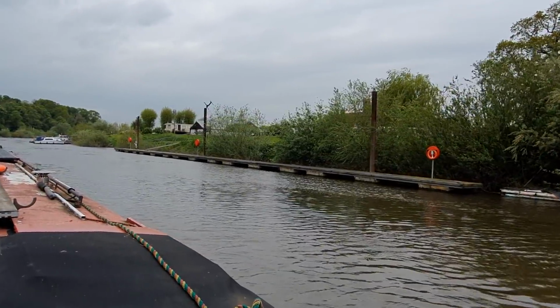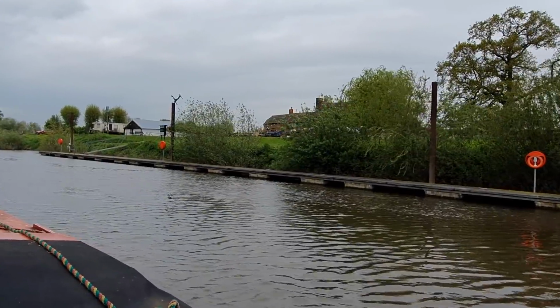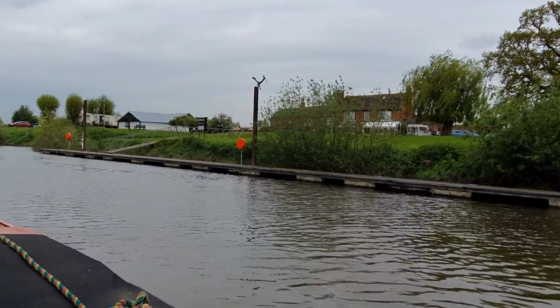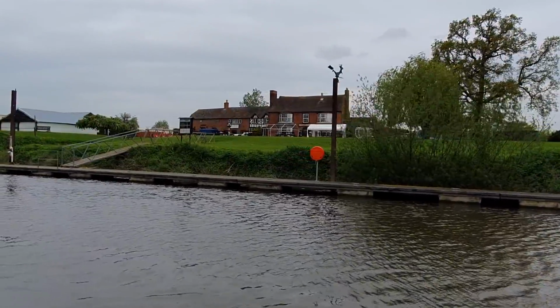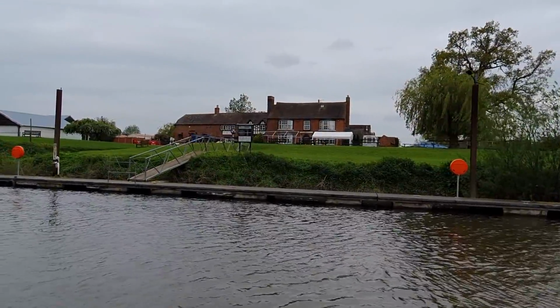Quite nice, but as usual, try and moor up considerably. Don't leave a massive gap in between. If there's two boats, don't moor right in the middle. Try and keep the gap between the boats to a minimum to fit on as many boats as possible. It's really annoying when you come past and there's no moorings because somebody's moored in the middle of a massive gap.